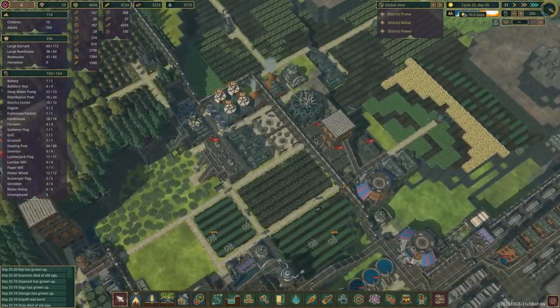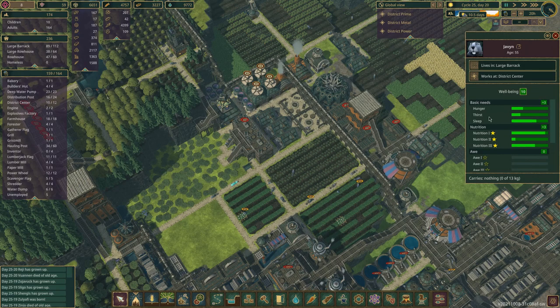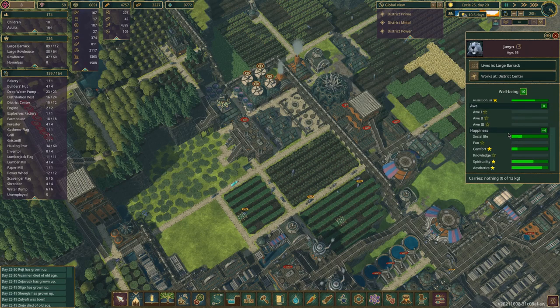And I think what I'll do is, what does spirituality give these guys? Spirituality gives you what? Plus 30% working speed. And they're all like spiritual, right? Aesthetics gives you plus 10% comfort. Life expectancy plus 25 walking speed. Okay, social life. No, nothing. Really? Wait, there's no boost to social life? Huh?